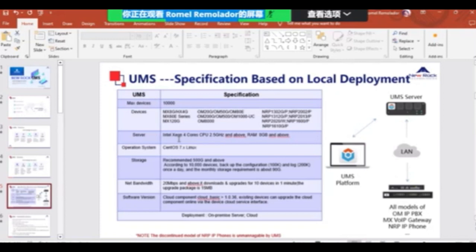For the OS, we require CentOS 7.x Linux, so that is a requirement. For the storage, we recommend 500 GB and above. For 10,000 devices, you can back up 10,000 and log up to 10,000 per day, and the monthly storage is about 90 GB. Network bandwidth is 20 Mbps and above. For downloading and upgrading 10 devices in 1 minute, the upgrade package is 15 megabytes.